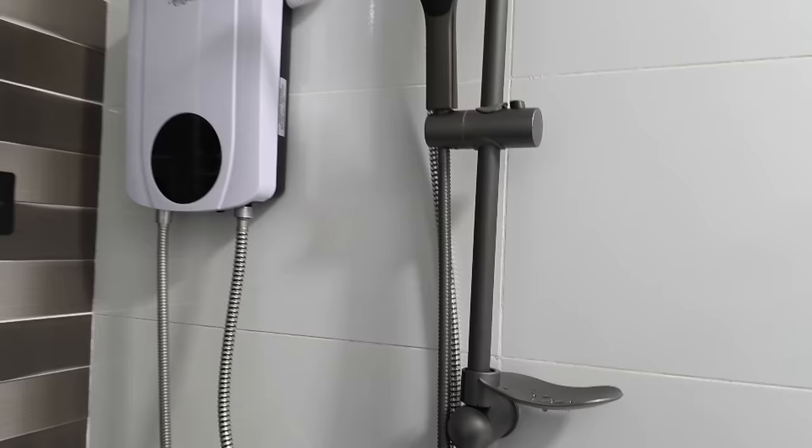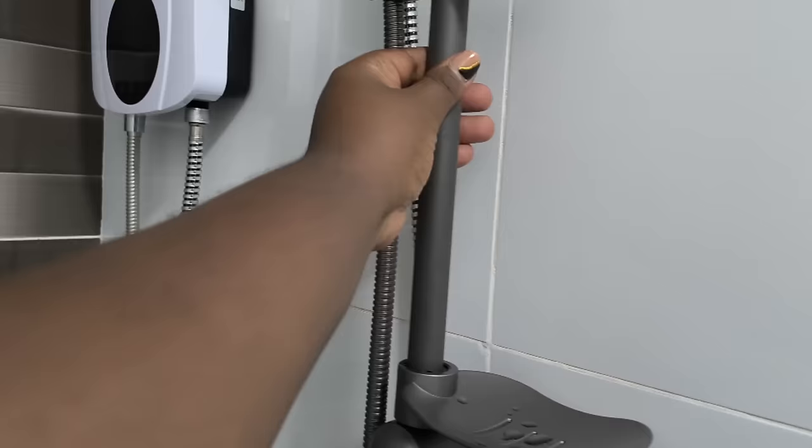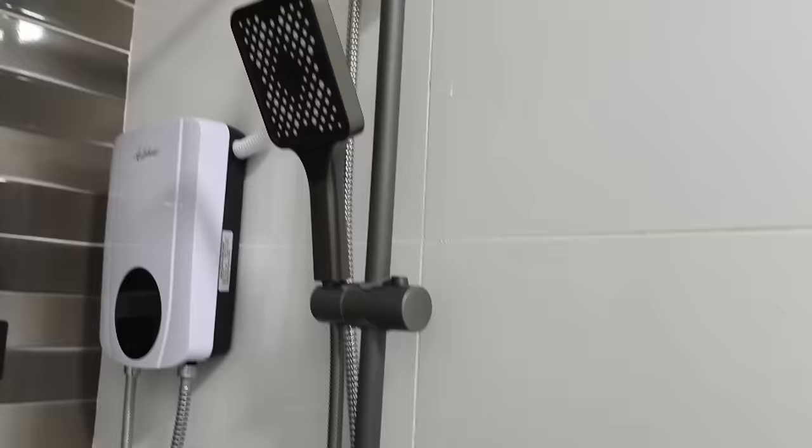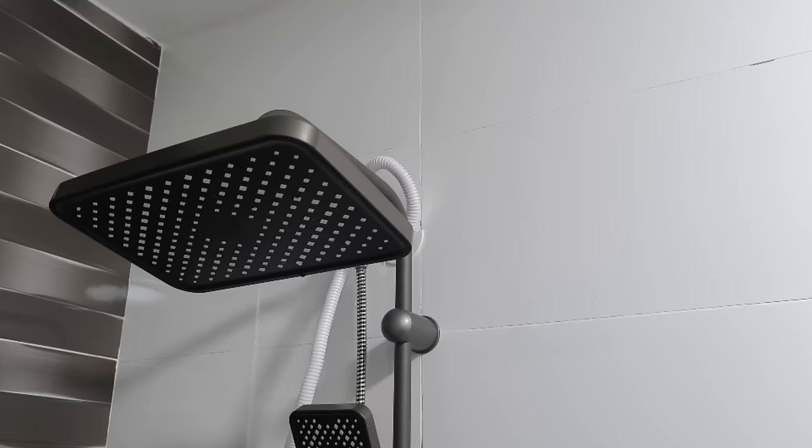So guys, this is the shower that Tungsten Electricals came to change. It is this shower head. You can see this one is gray in color. It looks so good. The previous one, this one here, had started to rust. I don't know if it's our water which is bad. So now we have changed it to the gray one. It looks so good. So guys, if you want a shower like this, you can just contact Tungsten Electrical, and they will deliver it for you. Look at that.